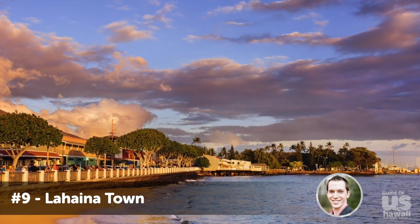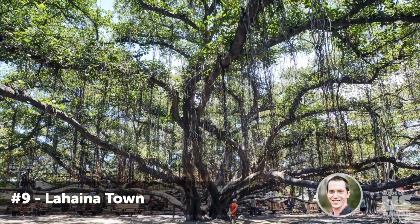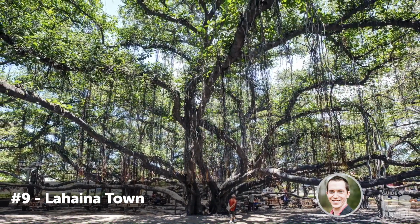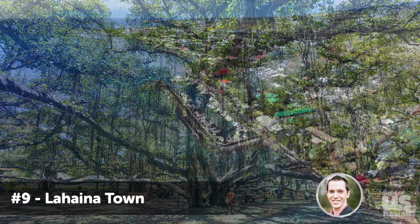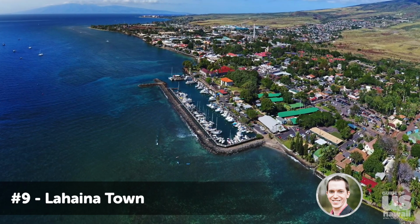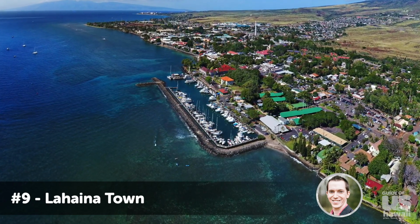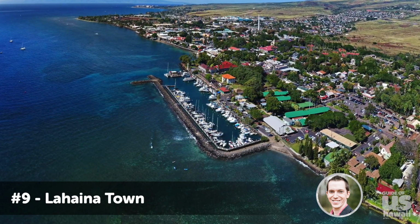A few of the many sights in Lahaina Town include the gigantic banyan tree, which literally takes up an entire city block, the historic Baldwin House, the old courthouse, and of course the ever-popular Front Street. There are plenty of Lahaina activities for you to partake in, including a large variety of shopping, excellent dining, and several great choices for entertainment, including one of the best luaus in the state, the Old Lahaina Luau.